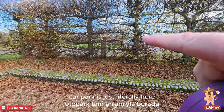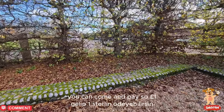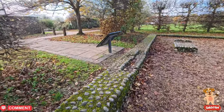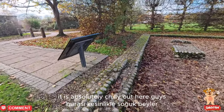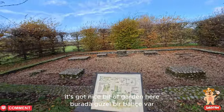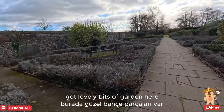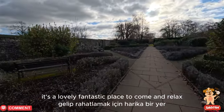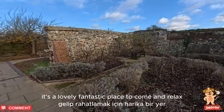Car park is just literally here. You can come and pay. It's £1.30 for an hour. It is absolutely chilly out here, guys. I'm frozen. So, it's got a nice bit of garden here. Got lovely bits of garden here. You can sit here, guys. It's a lovely, fantastic place to come and relax.